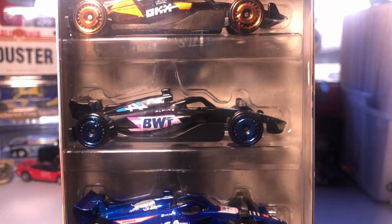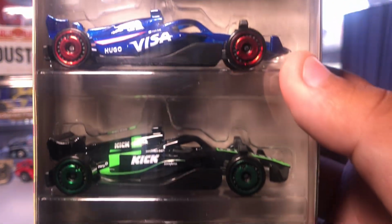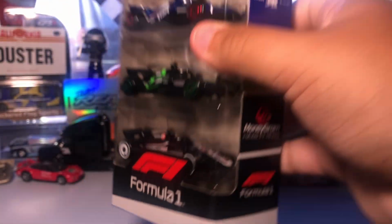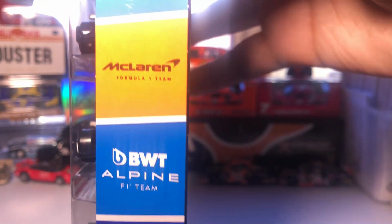So yeah, it is based off the F1 2024 season. So these cars are already kind of outdated, well, the liveries I should say, and it includes 5 cars. They're all the same. It's just they have a different livery for the different teams that run in F1. Those are the teams that are listed on the side, and we will talk about them in just a little bit.